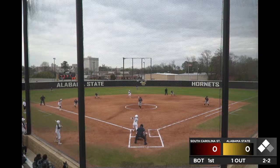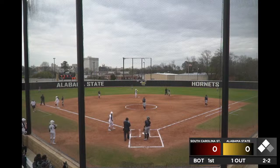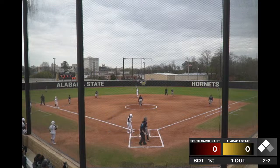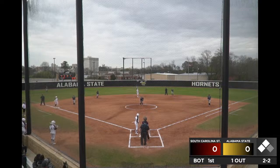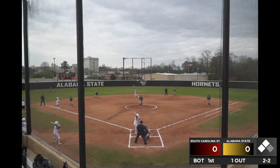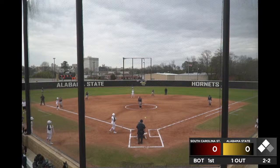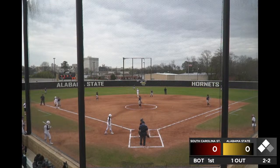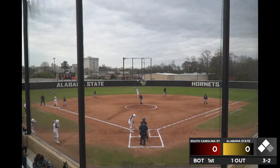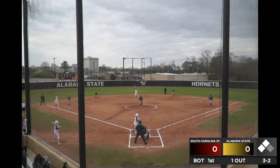The 2-2 is fouled back way out of left field. Still 2 strikes. Preston hanging in there with 2 strikes. Miller with the 2-2. Inside, full count. Only 1 out for Alabama State.